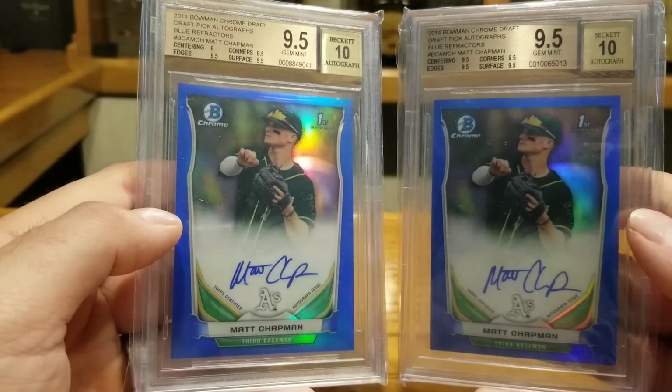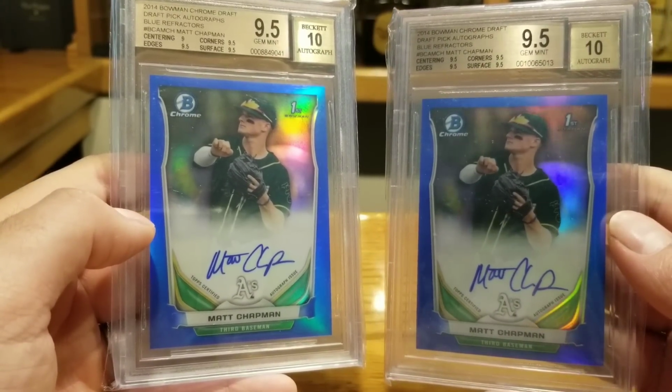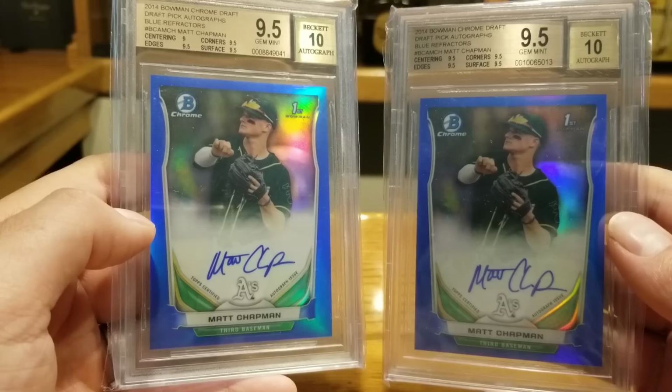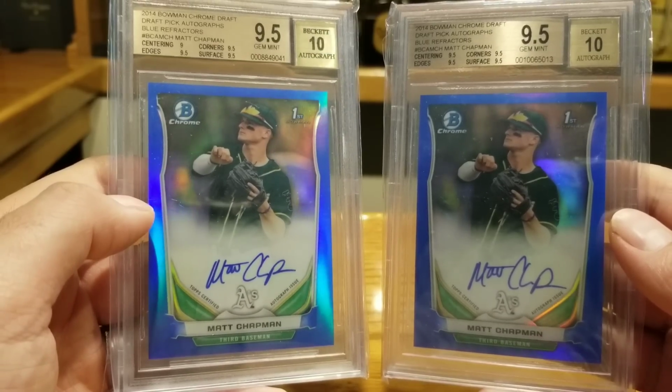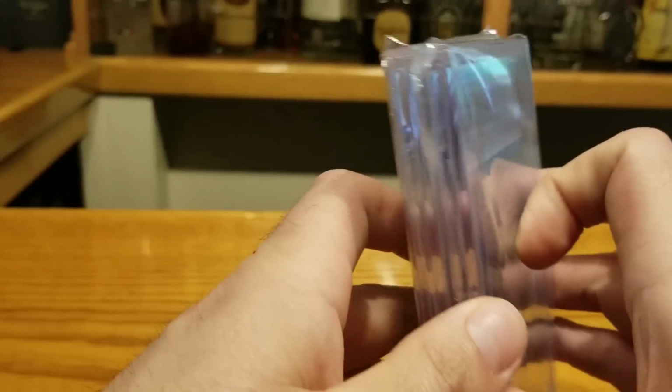I thought Alex Bregman was a guy last year. Alex Bregman was a higher touted prospect than Chapman, but he was kind of a post-hype guy because he didn't do what everybody thought he was going to do right away. So he was fairly cheap last year, and I think Bregman's actually still pretty cheap. You can probably get a PSA 10 base autograph for about $300, which is a lot less than some players that, you know, I wouldn't spend that money on.